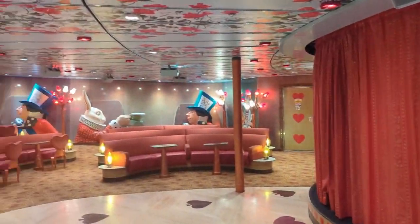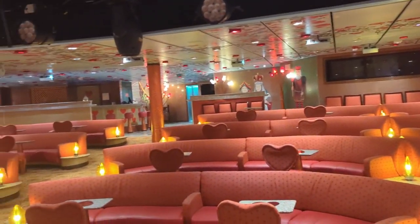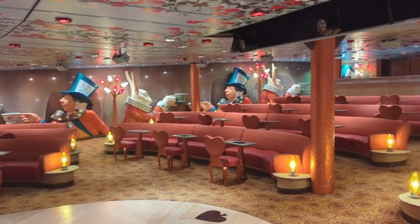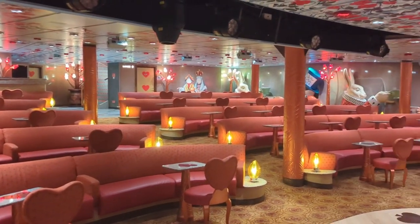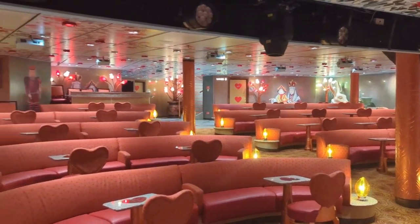Some of the ships, the Punchliner, I feel like is kind of tiny, and I'm not a big fan of that. But this one's huge. They also have bar service in here, and there's a couple drinks on the menu you can't get anywhere else on the ship. In case you can't tell, the Carnival Miracle has a literary theme to all its decor, so we're currently in the Mad Hatter's Ball from Alice in Wonderland.